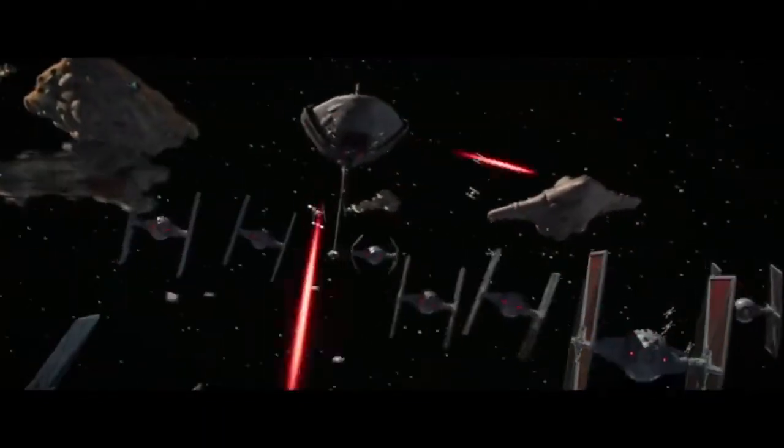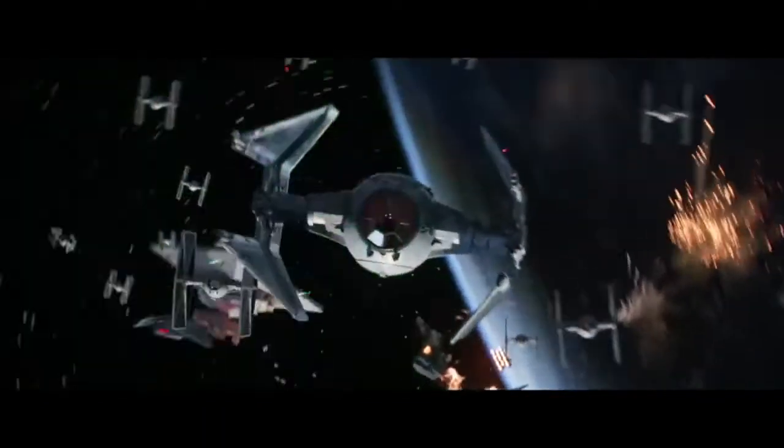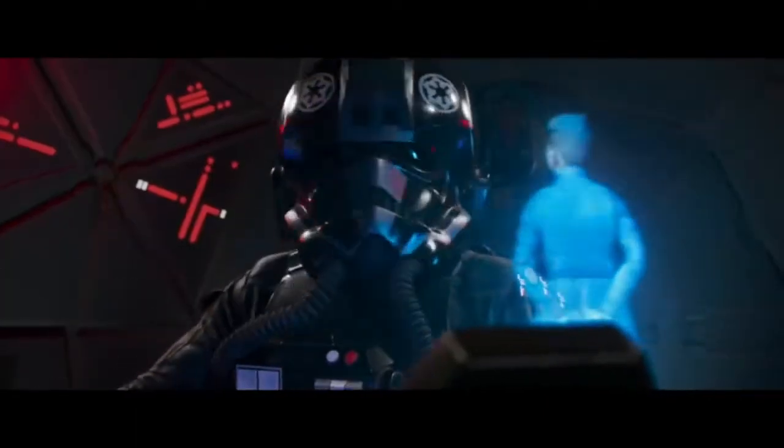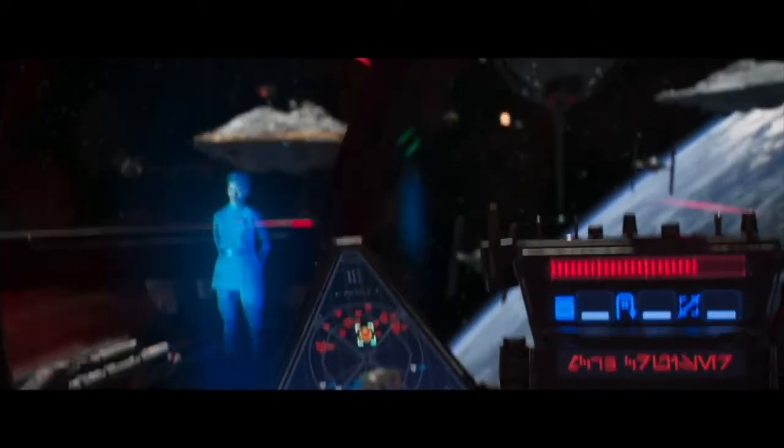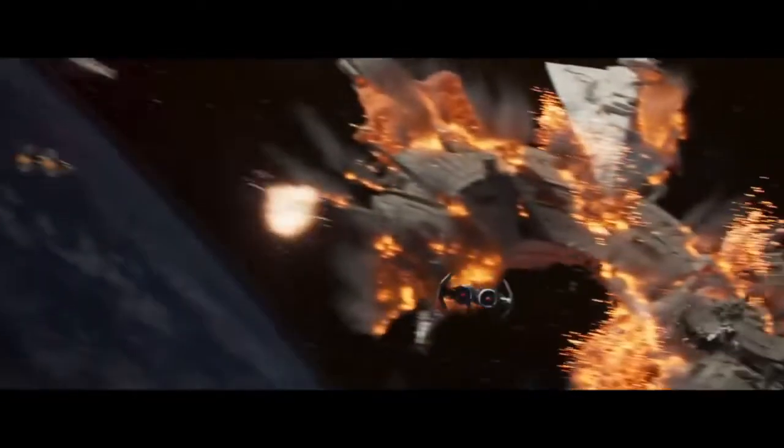Sienar Fleet Systems quickly found themselves not just producing shuttles for the Galactic Empire, and even some small capital ships, but the entirety of the Imperial starfighter complement, from the standard TIE LN starfighter to the TIE bombers, the TIE interceptors, and the TIE Reapers.